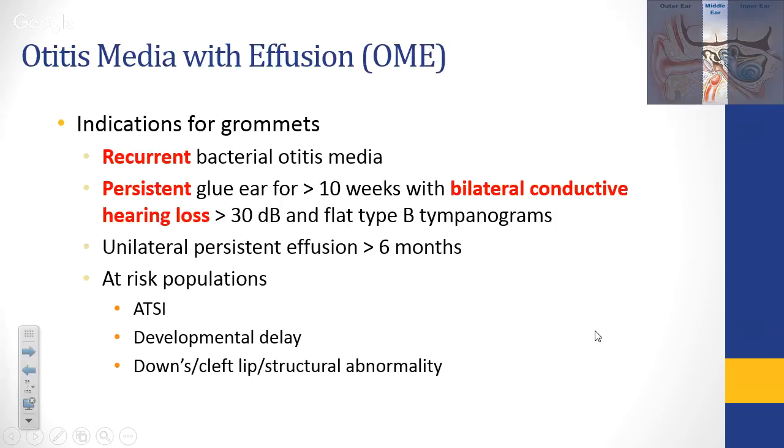No, but I would know just persistent glue ear in both ears, or on one side for more than 6 months. Essentially the reason why you worry about this is because if they've got reduced hearing, particularly in children, you can have developmental delay. It might not seem like a big deal that they can't hear that well, but if they're in class and they can't hear their teacher, they can fall behind quite badly. At-risk populations are ATSI populations, people who already have some degree of developmental delay, as well as people with Down's syndrome, cleft lip, structural abnormalities, etc.